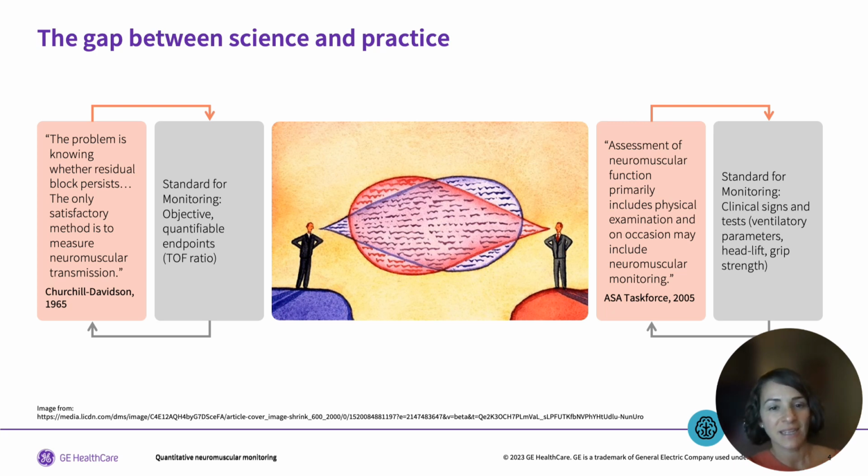You could see, as late as 2005, the ASA task force said that the assessment of neuromuscular function primarily includes physical examination and on occasion may include neuromuscular monitoring. It just highlights the fact that clinical tests really were the standard for the majority of clinicians. And on the other side, you have everybody who's doing the research and generating knowledge and science in this area that's saying, no, we need objective, quantifiable endpoints, because the only satisfactory method to eliminate the risk of residual block is to have a monitor that monitors neuromuscular transmission.